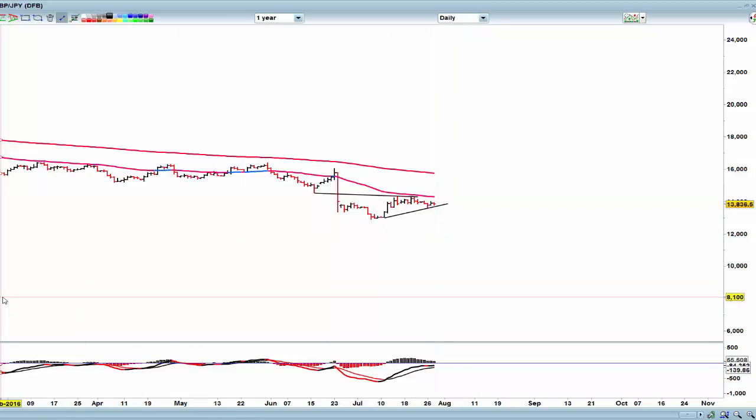And normally the first test of a 50 EMA, particularly after a big drastic move like that, is a time to take profits and then get a fade. In other words, bounce off of that 50 EMA. So that's what I'm looking for. My target on this trade is 143, so I'm looking for a 500 pip move out on the back of this.